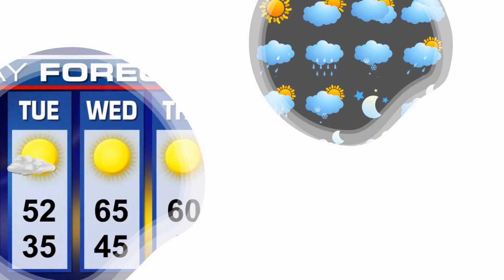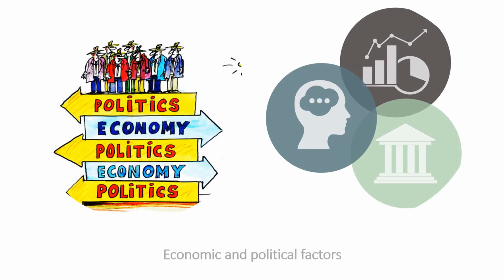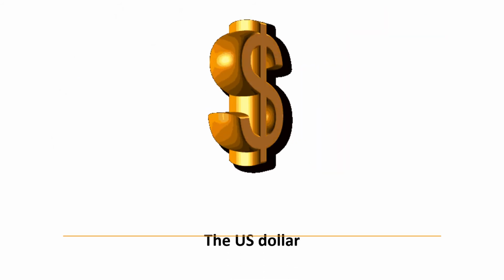Other factors that drive commodity prices include the weather. Agricultural commodities are particularly dependent on the weather as it influences the harvest. A poor harvest will result in low supply, causing prices to rise. Economic and political factors. Events such as war or political unrest can have a big effect on prices. For example, turbulence in the Middle East often causes the price of oil to fluctuate due to uncertainties on the supply side. The US dollar.